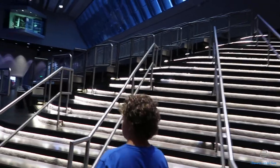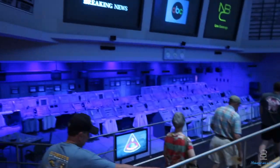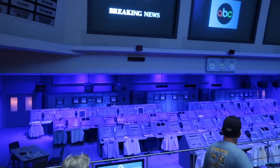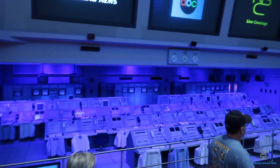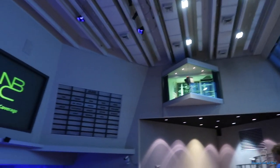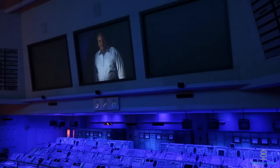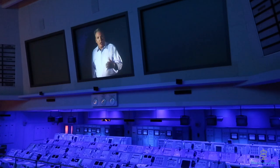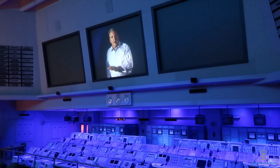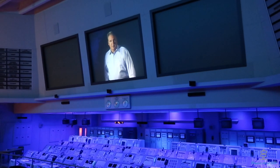Looks like we're heading into firing room number one. Wow, just like it was in 1968. This is the firing room. Launch control for the Apollo missions. This is not a mock-up. These are the very consoles we sat at when men first took off to fly to the moon.